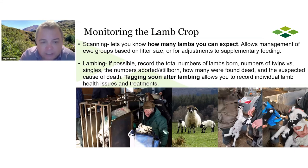And then the next few slides are a series of, at the main sheep handling events, the type of information that Fiona is looking to source from a small number of focus farms that she's using. It's not just the number of lambs that were born, but how many were found dead and what the cause of death was. Where possible, tagging soon after lambing lets you follow individual lamb health issues all through the season, but that's not always possible in the vast majority of hill farming and crofting situations.